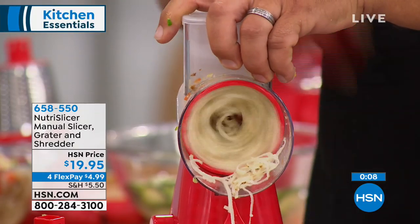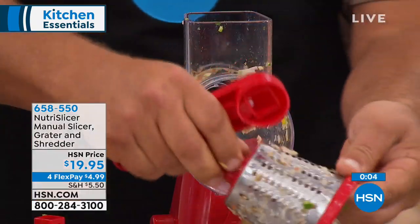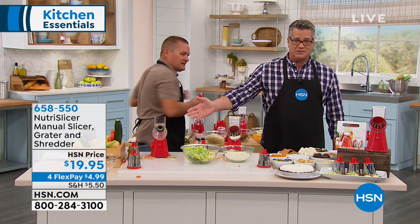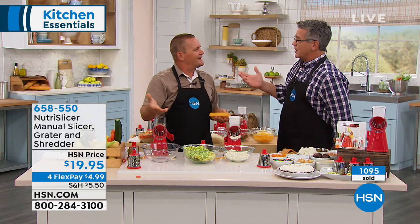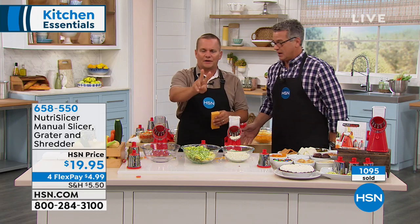And by the way, even if you want to put little chunks of cabbage in there, you can make your own slaw. Yep. You can do whatever you want in this machine and not be worried about the mess. That's right. And guys, $20 for this thing. A lot of people won't buy a food processor because they don't want to spend $200 on something they're going to use once a month. I'm going to do two more things that's going to blow you away, okay?